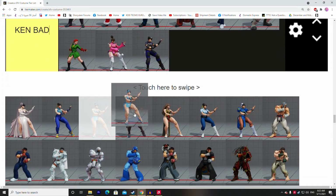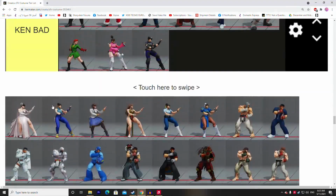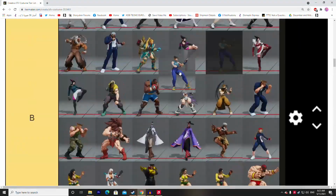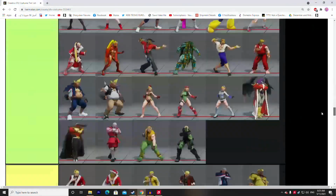I like it. I'm not a big fan of this swimsuit, so I'm gonna put this one in just the D. I'm not a big fan. Nostalgia Chun-Li, this one is an S tier costume. Looks fabulous. It looks fabulous. See, it got me lost for words. Like, it looks that good.